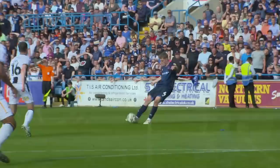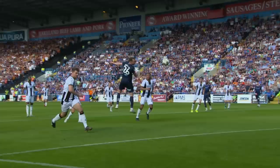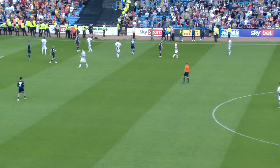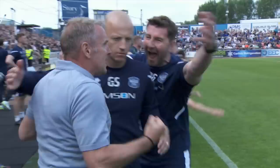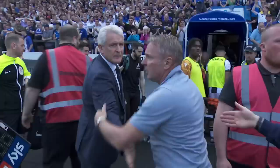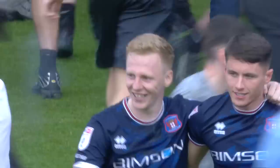His last goal was in Carlisle United's last win at Barrow back in April. And the slightest of touches here with the goalkeeper wrong-footed. Security unable to keep them off. We know what's coming. It's a throw into Bradford City. Stadium. They will play Stockport County in the League Two playoff final.